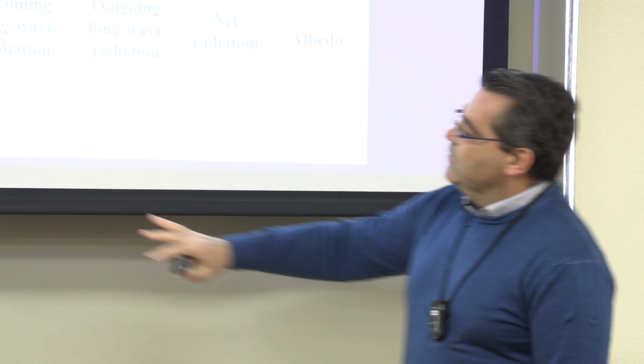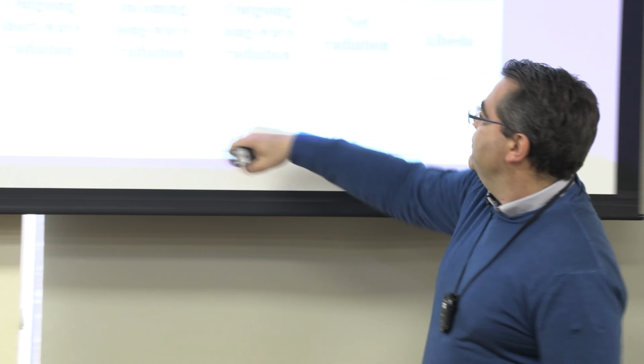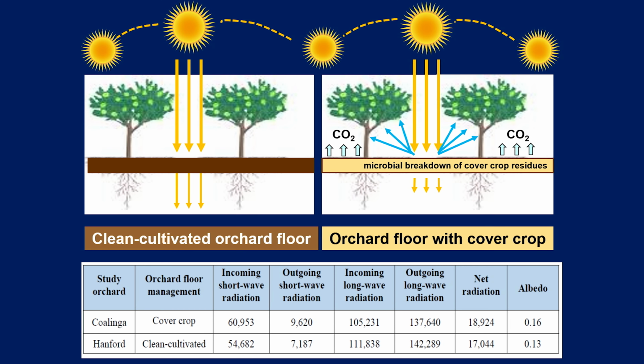When we did additional measurements, don't look at all these numbers in between, just look at here, the albedo is what matters. So the albedo in a cover crop orchard is higher than in clean cultivated ground. And that was the reason why we put together this project at Kearney in a more controlled situation and replicated trial where we wanted to see the effect.